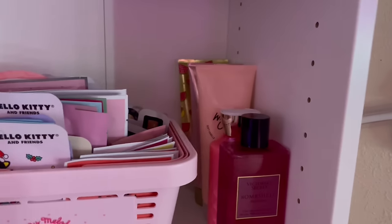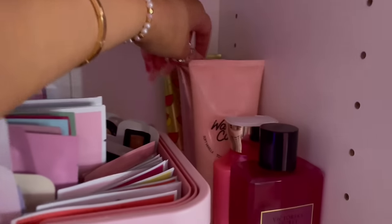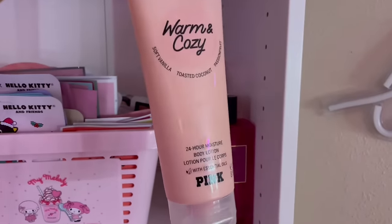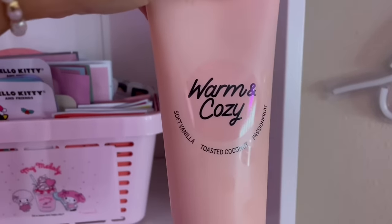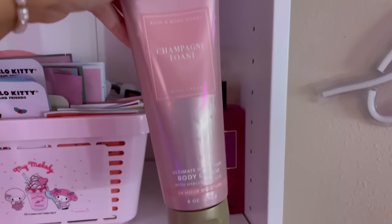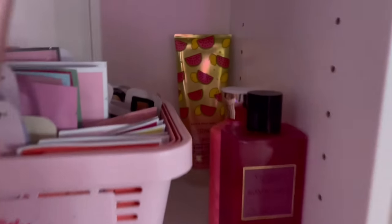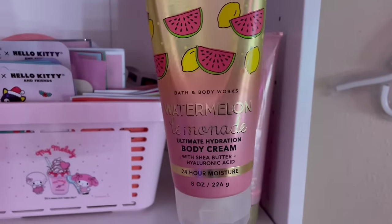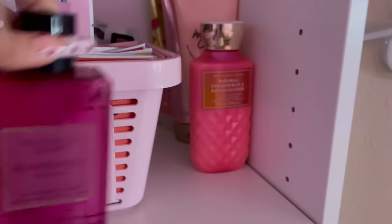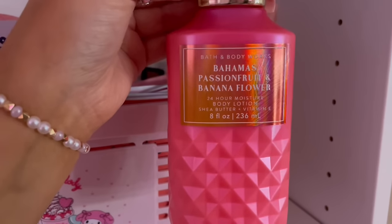Anyways, and then in the back, I have some of my Bath & Body Works. Well, this is not Bath & Body Works. This is Pink. This smells so good. Like, the warm and cozy. Oh my gosh, I could literally eat this. But these are some of my Bath & Body Works body creams. I have Champagne Toast. And this one is the Watermelon Lemonade. And then I have my Victoria's Secret Bombshell perfume. And then I have a Bath & Body Works body lotion.